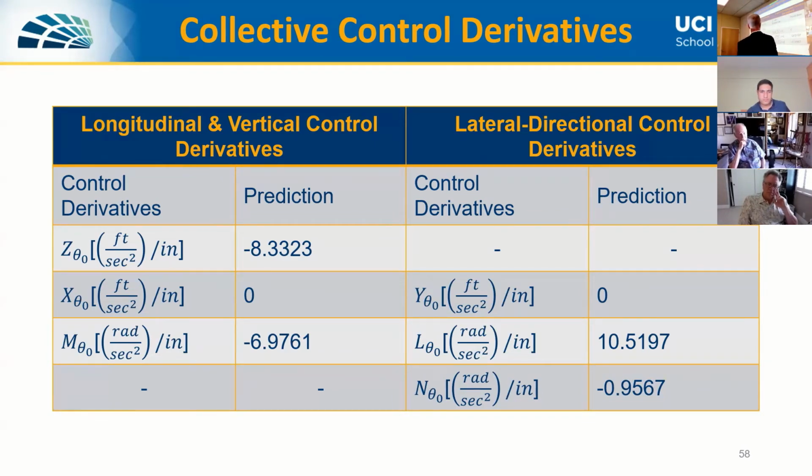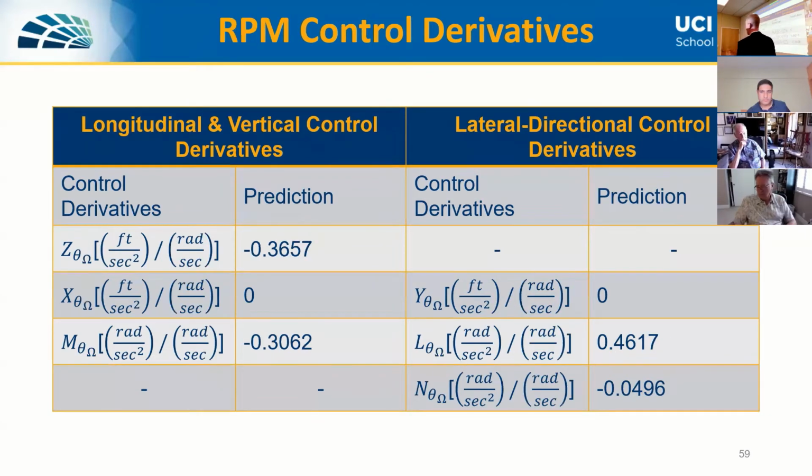And the same thing, comparing collective pitch and RPM control, the ratio is about 20 to 1 for those moment derivatives. So this would suggest that a change of 20 radians per second equates to about a change of 1 degree of collective pitch. That's about 190 RPM. And again, this seems pretty reasonable. 190 RPM is about 10% of the available control, and 1 degree is about 1/12 of the available collective pitch control. So as a sanity check, because these are just predictions, this seems reasonable to get us started.